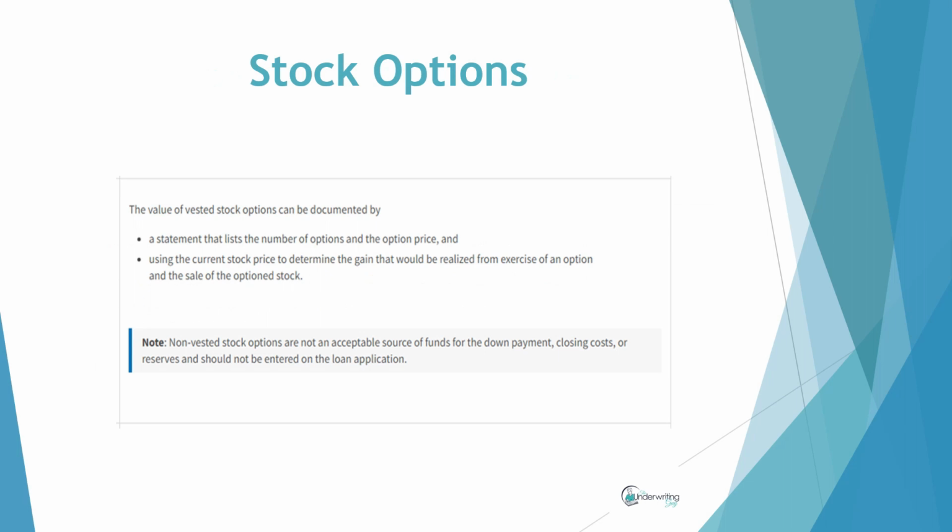If you're using stock options, we will need to document the vested value by a statement that lists the number of options and option price, and using the current stock price to determine the gain that would be realized from the exercise of an option and the sale of the option's stock.